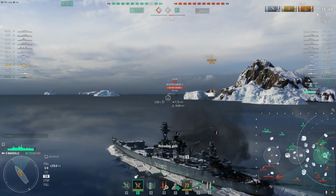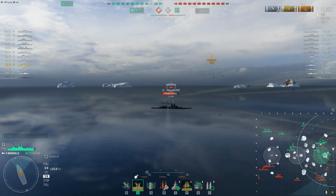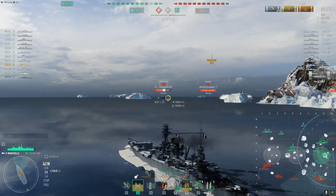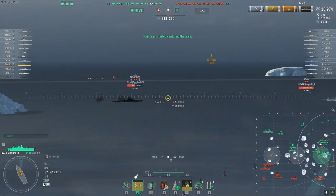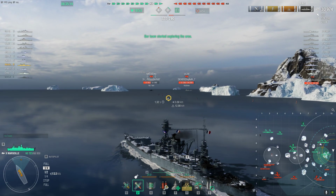Fire against Hindenburg. Hit. And Citadel! Oh my god. I will take another shot. Here comes Hindenburg. Oh my god. We got turning on the 6-8 cheat shells.